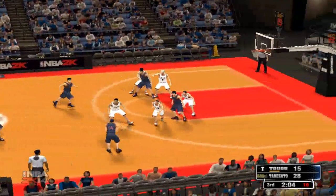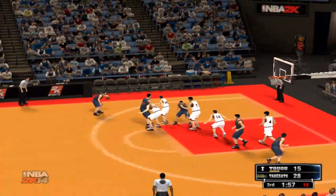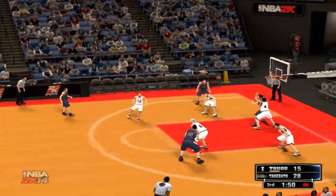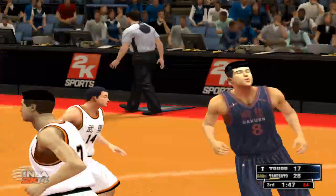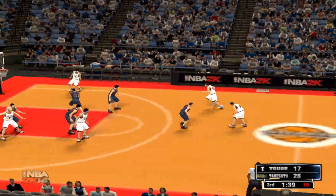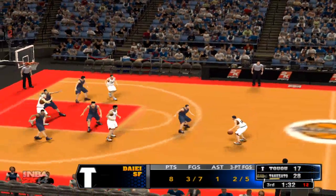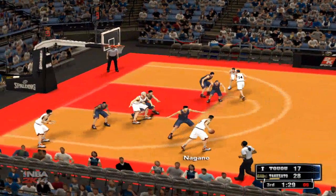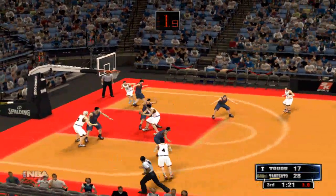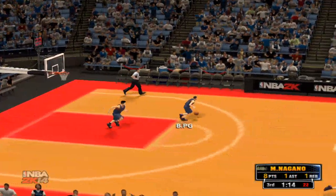From beyond the arc since coming out of the break. Six left in the third quarter. Number seven. And the shot is good. They'll take as many of those looks as they can get. 1:14 left to play here in the third.